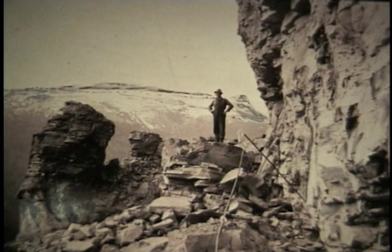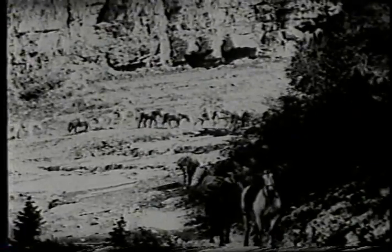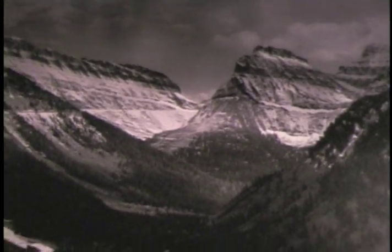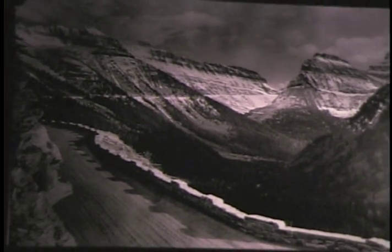In the 1930s, the million-year-old limestone that forms the Continental Divide was blasted to create the roadbed. Slowly, it was carved out of foot-wide goat trails. Each day, the original road crew had to climb from 1,200 to 3,000 feet. The width of the roadbed was 16 feet, with an average grade of 6%.